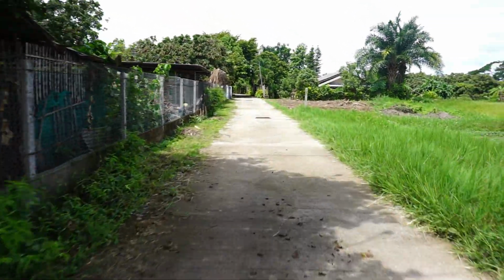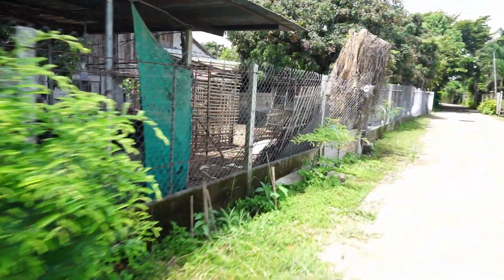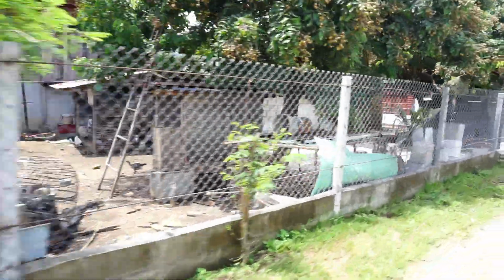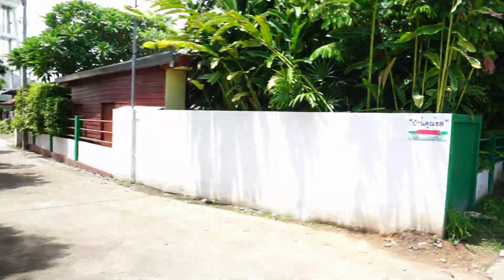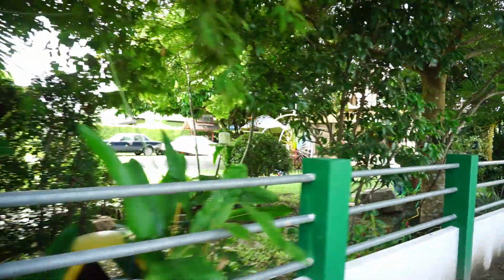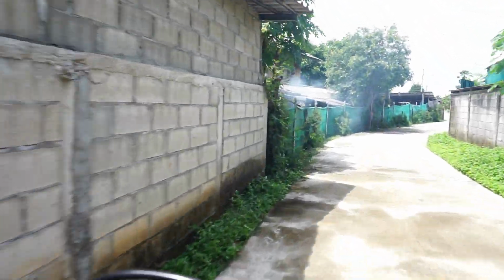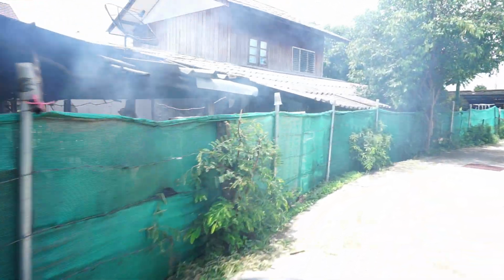It's a different lifestyle. It's not anything that we're used to seeing. It's kind of interesting. This guy here has a lot of antique cars. I don't know who he is, but he's got several antique cars in there. Somebody burning leaves in their backyard.